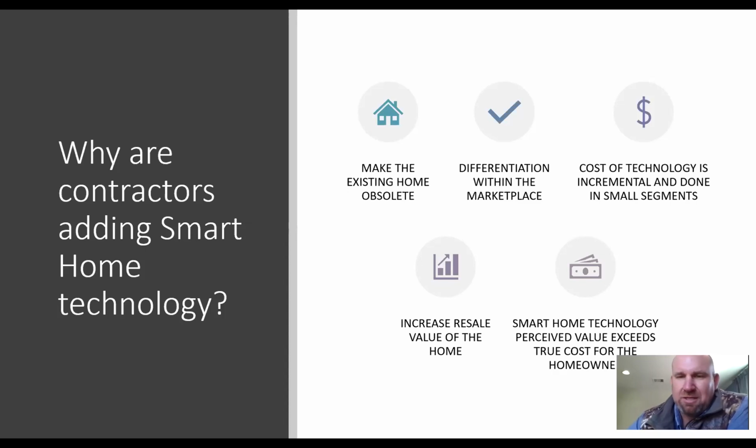Cost of technology, I just want to say this real quick. I think homeowners like to bite off small pieces. They can do a small kit with you and then add things over time, which makes it easier financially and lets them put their toe in the water rather than having to bite off the whole system up front. Lutron has done a good job of giving you a small starter kit to get going with, and then you can expand it from there.